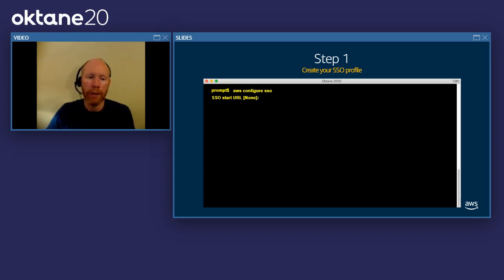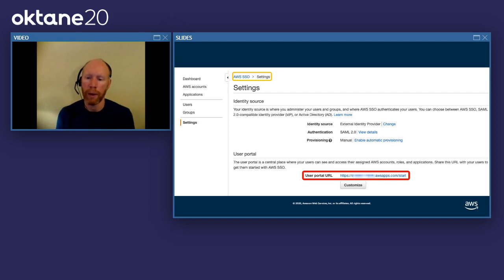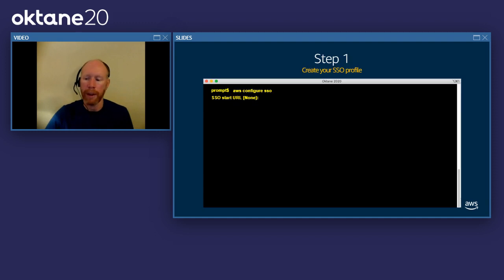The first thing it's going to do is ask you for the start URL for your SSO environment. So you're going to either go into the settings tab of your SSO environment or have somebody do it for you, and they're going to grab the user portal URL. This is a unique URL that is specific to your SSO environment. It's not shared with anybody else. You're going to capture and copy that particular URL. You're then going to paste that in to that prompt.